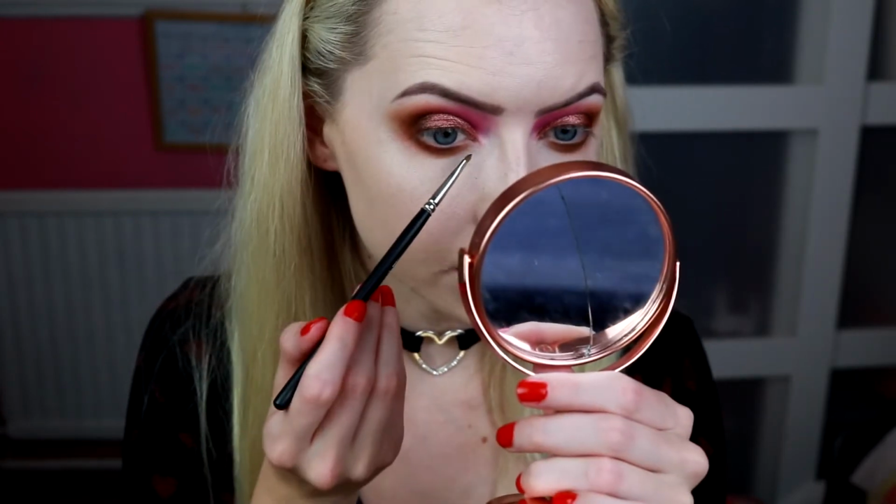And I'm going to take a small little brush. This is a MAC 211. It's like a little, could be a liner, could be a lip brush, whichever you want to use. But I just want to use it for a bit of detail work. Taking a little bit of that primer on the brush, and then that is just going to go on that little gap.